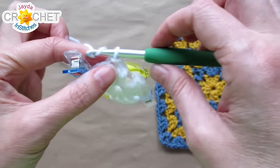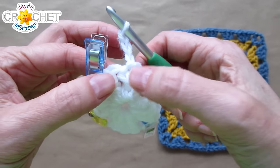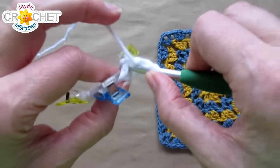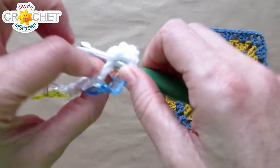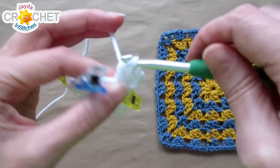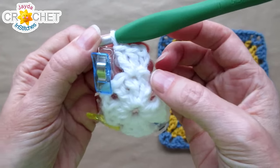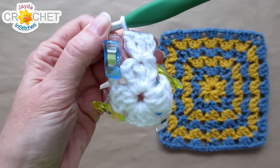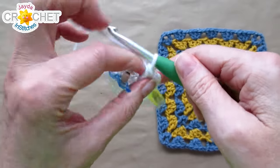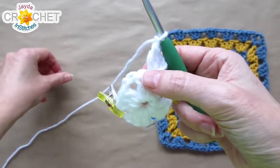Here we go, row two. We begin with a chain three. Chain three counts as a double crochet. Into that same stitch, you're going to work two more double crochet. And that is the first shell of row two, and you'll see that it's sitting directly on top of the shell from the previous row.